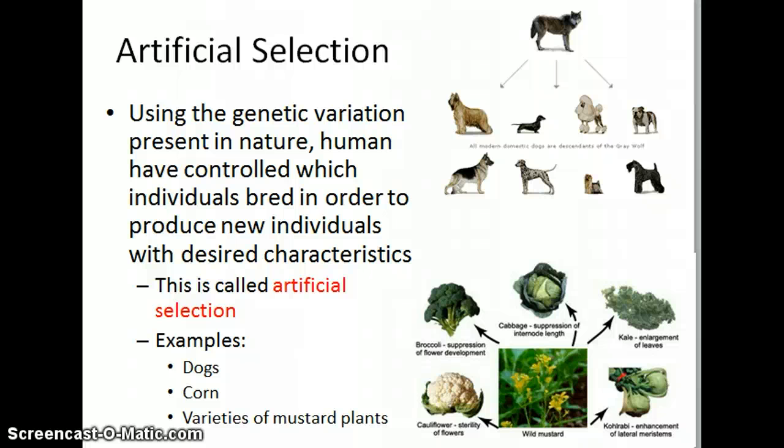Natural selection isn't the only way for evolution to happen, or a genetic change in a population over time to occur. Humans actually play a pretty big role in evolution sometimes. Artificial selection is when humans breed the characteristics we feel are most desirable. All dogs are descendants of wolves, but different types of dogs were bred for specific characteristics.